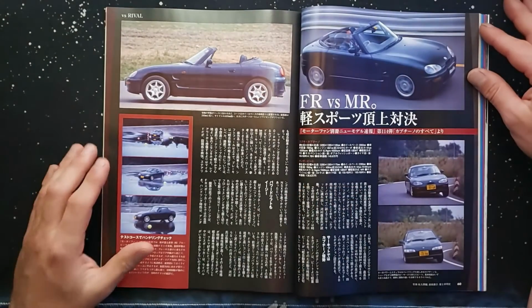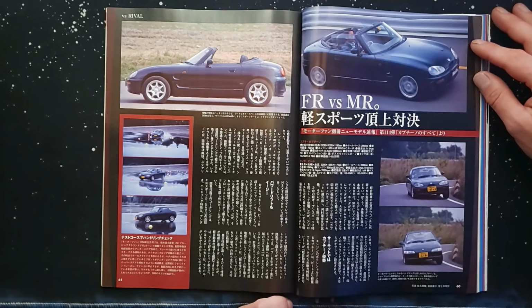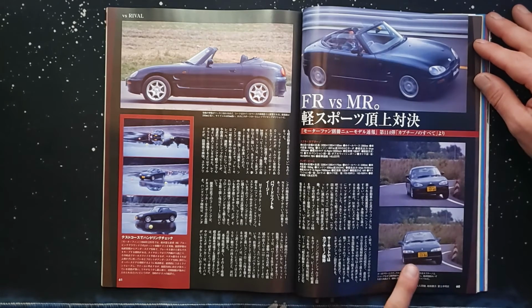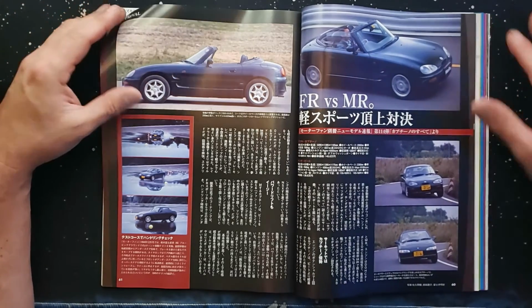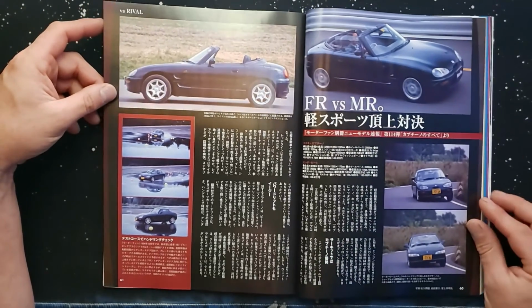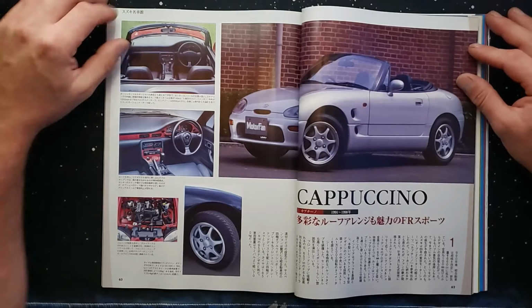Over we go. FR versus MR. The Cappuccino versus the Beat. This is relevant because recently we had a poll to find out which one was better. And some people still think the Beat is better. I don't know. It's not, but okay. Maybe here it goes into more detail about it, but oh, look at the body roll, mate. She's about to tip over. Over we go. The Cappuccino.